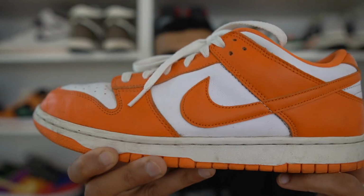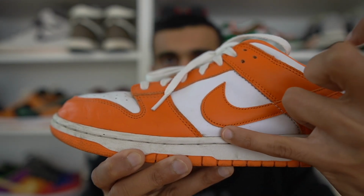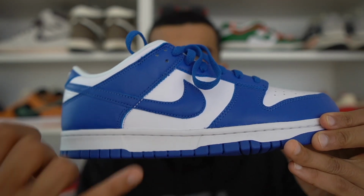And comparing the 2022 to the 2020 version, they are pretty identical in terms of looks. However, I did notice one slight difference, and that is on the swoosh. You'll notice on the Syracuse pair, the swoosh is actually really low. It's very close to the midsole. I can't even really squeeze my finger in there. Whereas on this 2022 version, there is much more space between the swoosh and the midsole. But that's pretty much the only difference I've noticed between the 2020 and the 2022 version when it comes to the shape.